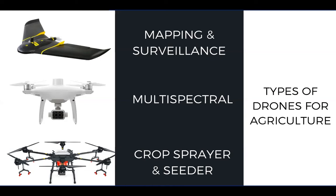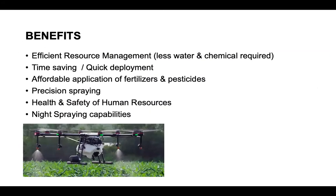Then we have our crop sprayer and seeder type of drones. And today we're focusing particularly on that. The platform I'm going to tell you about, the one that we have and that we use, is the Agris T30, and I'll speak to that just now. But overall, the benefits that we found within the use of crop spraying drones really encompass efficient resource management. So when you use a crop spraying drone, ultimately you use less water and it reduces the amount of chemical required when you're spraying over a particular kind of crop.